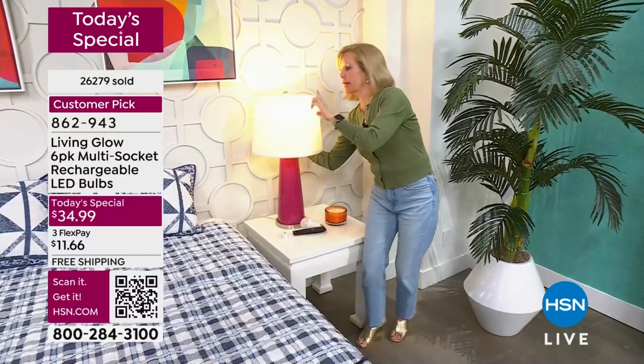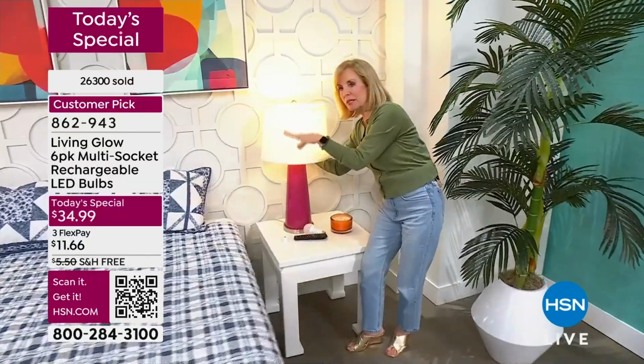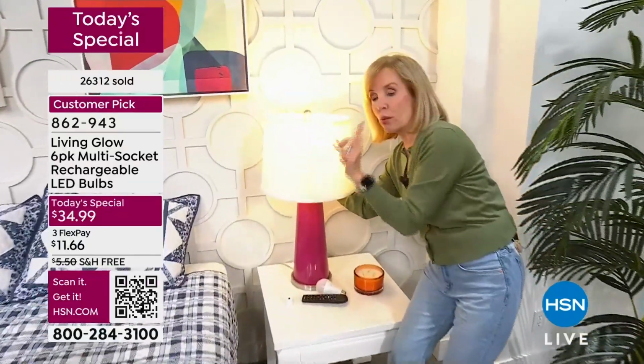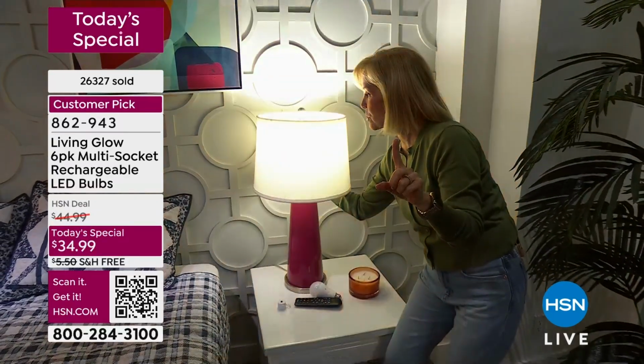Now, I love it in the bedroom because look at this. This is where you can use, here's daylight. And here's soft. A lot of people at night, they want the soft lighting. So with 1 switch and 1 bulb, you can switch between the 2 color tones. So there we go.